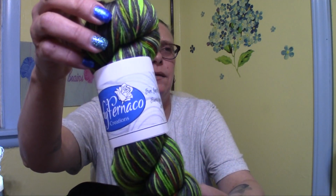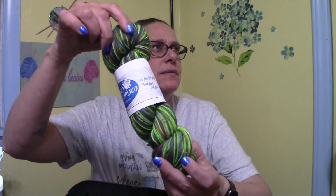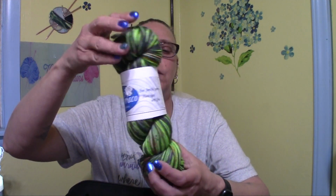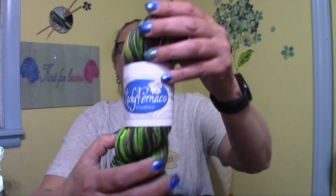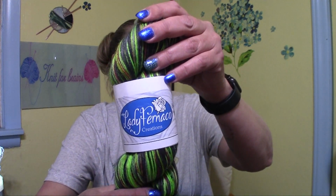So I've never had this yarn before, so this is exciting. Lady Furnico Creations, and of course I like her logo because it has a rose on it, and I love roses. This is a fingering sock, and this one is called Magic Cauldron, and it is sparkled. Guys, look at that. That is pretty. And I'm not a green person typically, but I like that. And look, she even wrote on the label in green. Oh, and there's her logo.